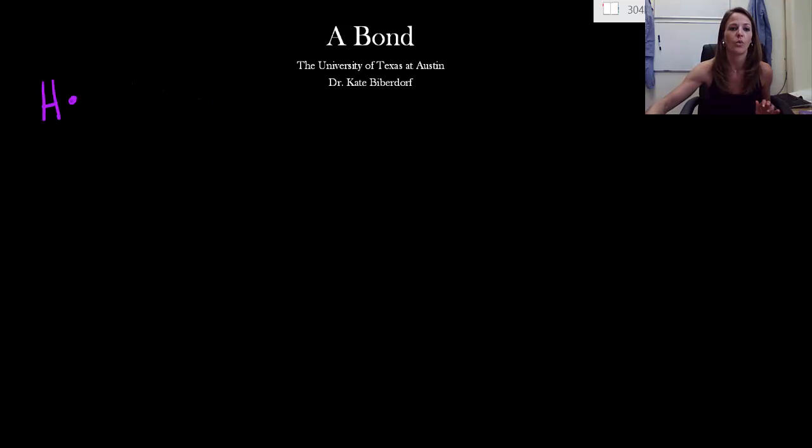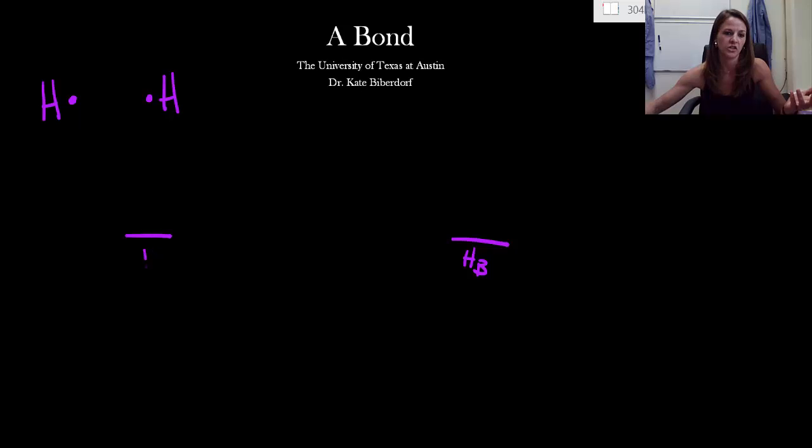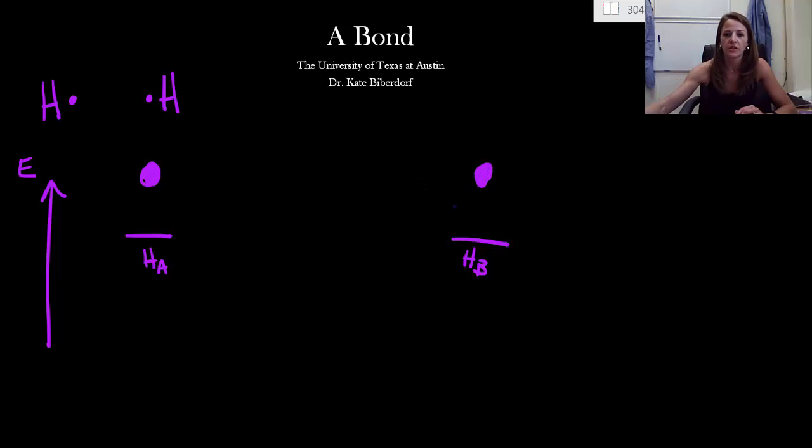Hydrogen: one proton in the center and one electron on the outside. So here we go. We have two different hydrogen atoms, and they start off at a certain energy level, something like this. We'll just say this is hydrogen B and this is hydrogen A. It doesn't really matter, but they start off at a certain energy level. For this example, our energy is going up. At this point, we have one nucleus right here and one nucleus right here. So let's say we bring these toward each other.